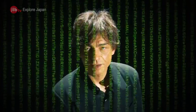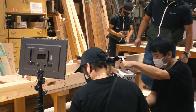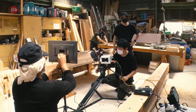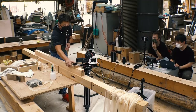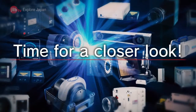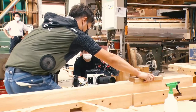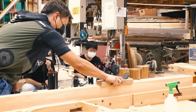Time to capture the skills of a master. Using this cutting-edge technology, we'll examine the master's technique. First, we set up our advanced high-speed camera right next to the wood. And we filmed a close-up of the moment that the master's kanna blade shaves the wood. Time for a closer look. This close-up video shows the action of the blade.